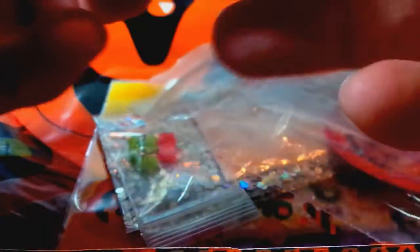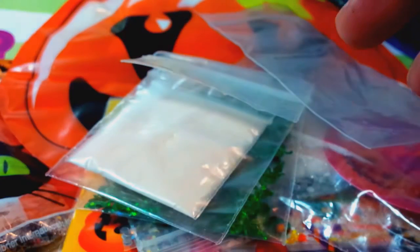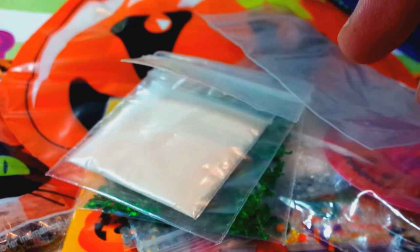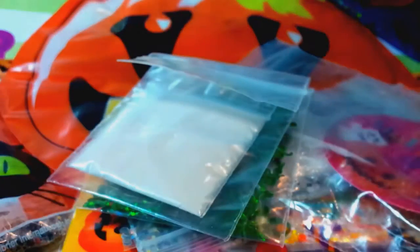This one is by Melissa Trullo, and she calls it Happy Hour Glows. That's pretty. It's a pink and black. Oh, you got little Playboy bunny heads in there, some shreds, some hearts. It's really pretty. I'm going to set that aside because I'm going to try at the very end to see if I can charge these and see if it'll show up on my camera. Last time didn't have luck with that, but we'll see what happens.